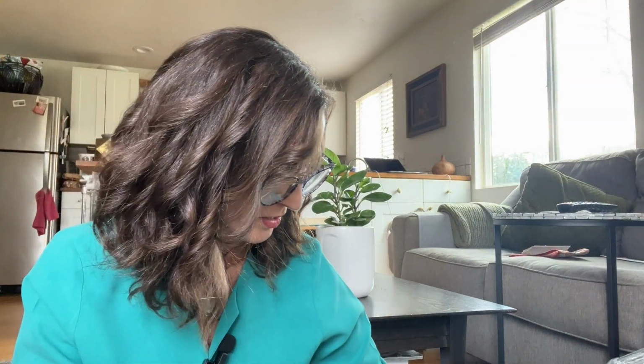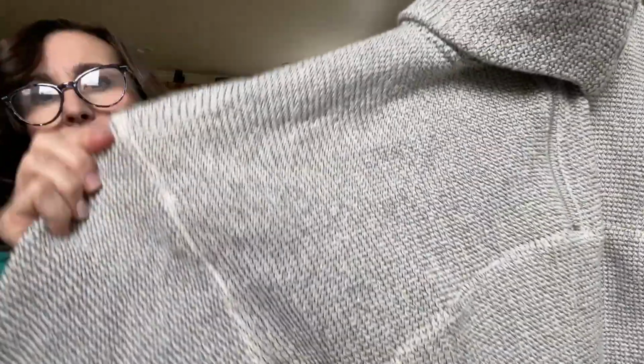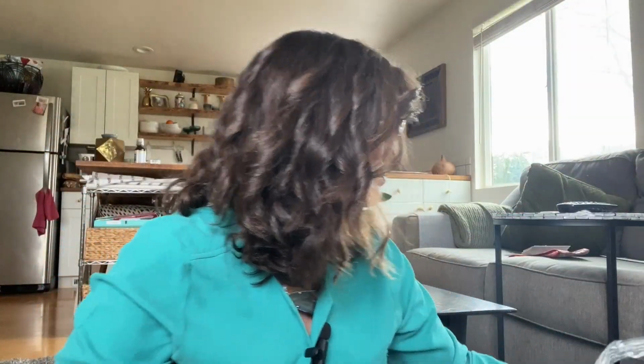So it is a Sweaty Betty pullover sweater in, what's the size? I can't read the size. Oh, it's a medium. It's like a nubby gray with a half zip, really cute. So I was glad she found that and did want it. I love it. Okay, the rest officially are from the other thrift store.